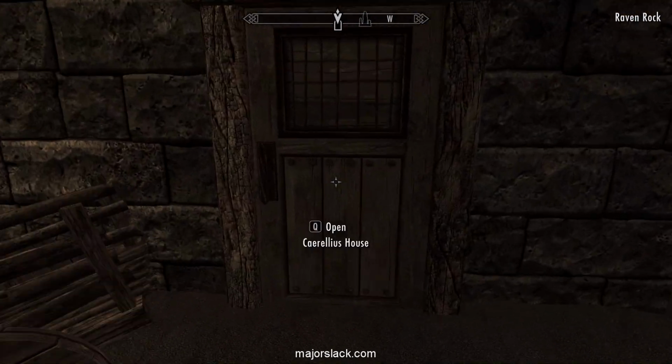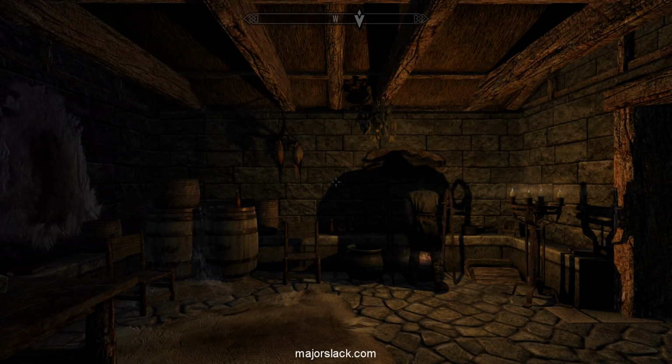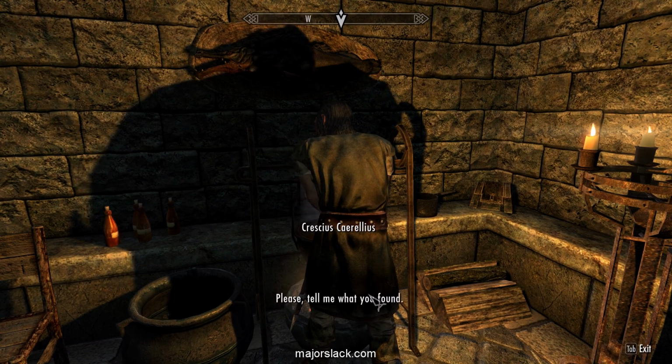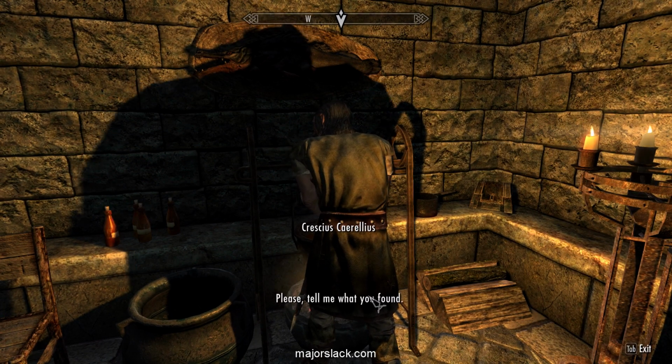And don't forget, we were on a mission for Gracious Corellia, so let's report back to him and get our meager reward.